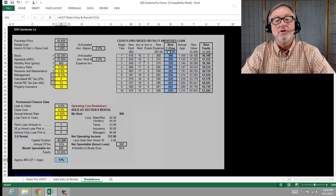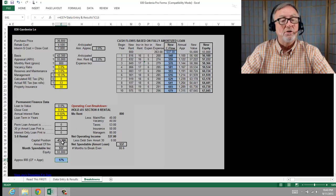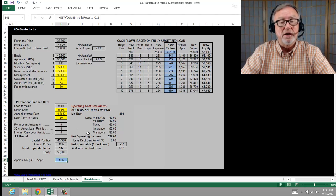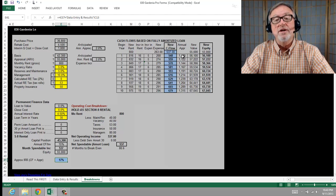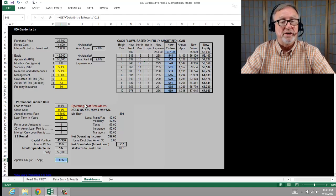If you look over here, this is where the inflation comes into account. Here's your appreciation at 2%. We've had 5% historically, but let's be conservative and say it's going to be 2. Here is how your cash flow increases, and here is how your value increases. So at the end of year 10, you should be making about $679 a month. So your annual cash flow goes up and up, and that's because your expenses and your rent go up at the same rate, but the expenses are only about 20% of the rent.